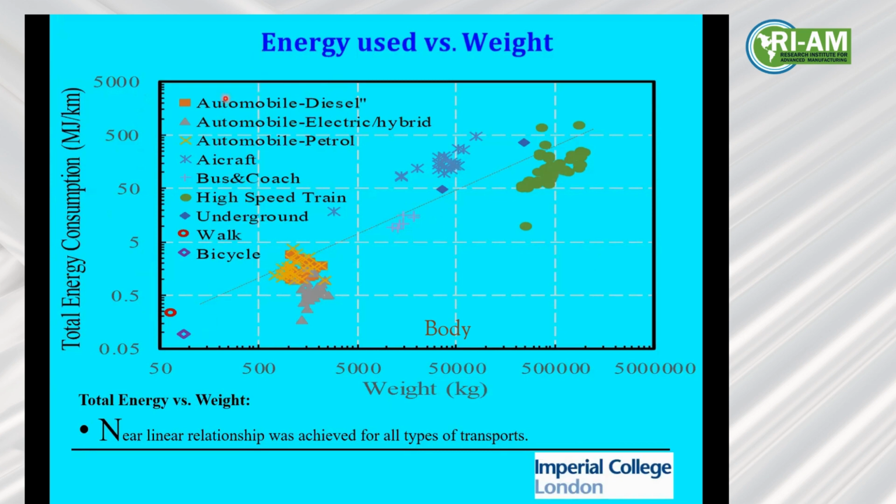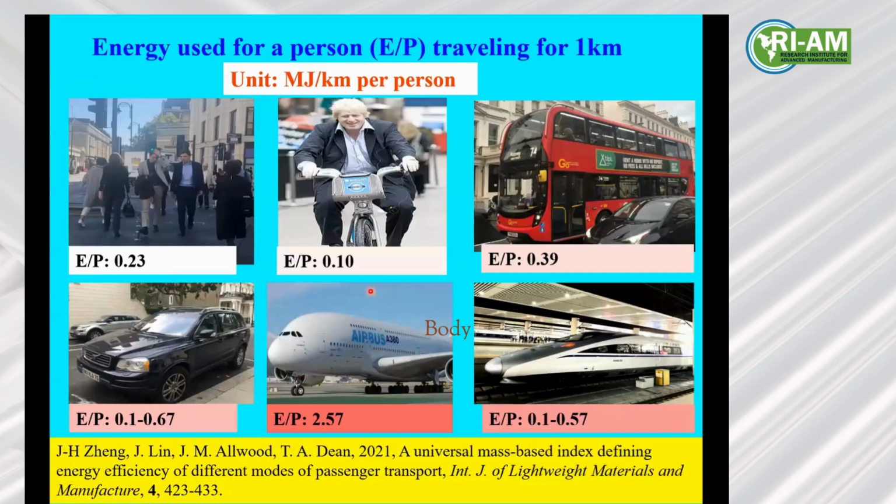We did a lot of data analysis for different kinds of vehicles. We find that it's more or less linear: energy use increases as the weight increases. And we analyzed how the energy is used. For one person traveling 1 kilometer, how much energy do you use? If you walk, you use 0.3 megajoules per kilometer.